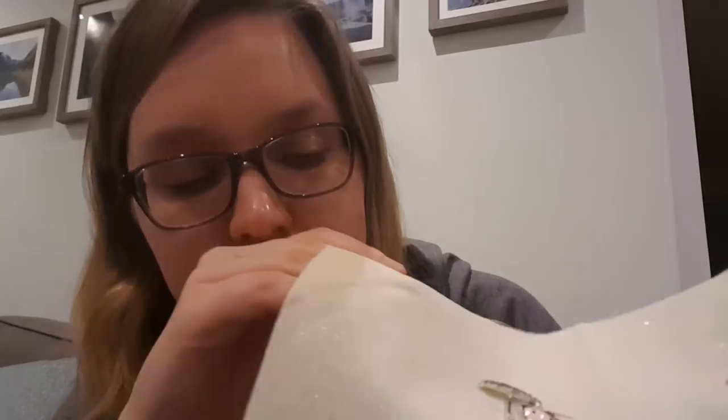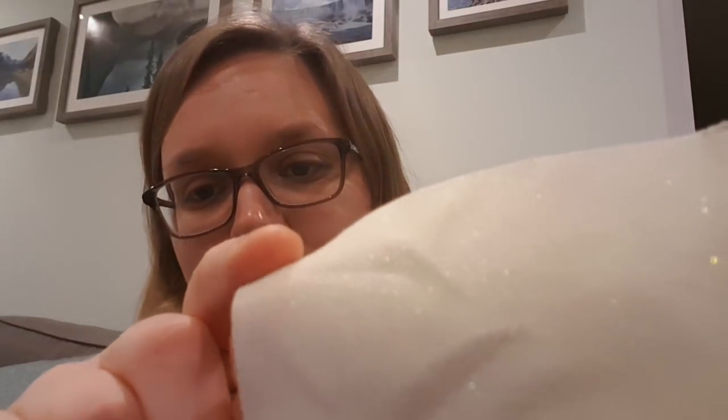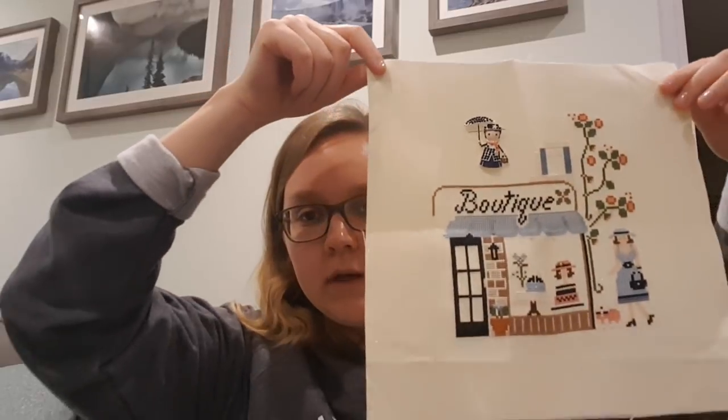This is being stitched on a 28 count, or was it 32? Don't know, it's an even weave, and it's like a sparkly yellow. And this is from Sparkly's, I think. Or is it? No, it's not. I think it's Sew It All again that I bought at Ali Pali. Yeah, it is, it's from Sew It All.